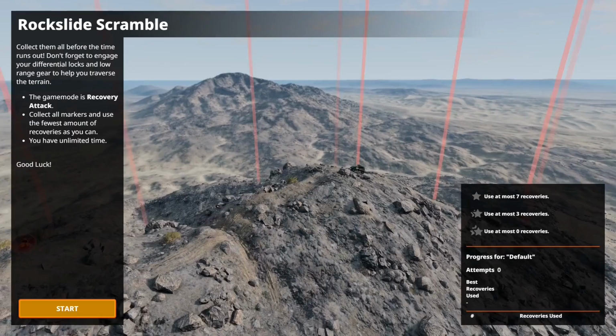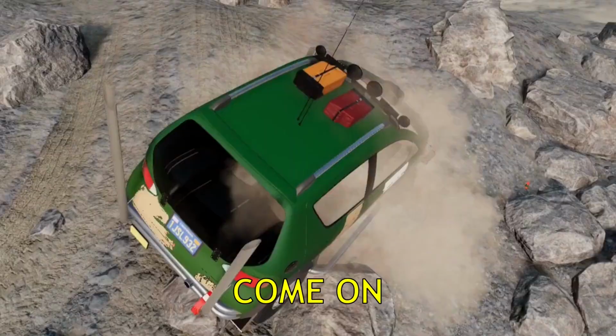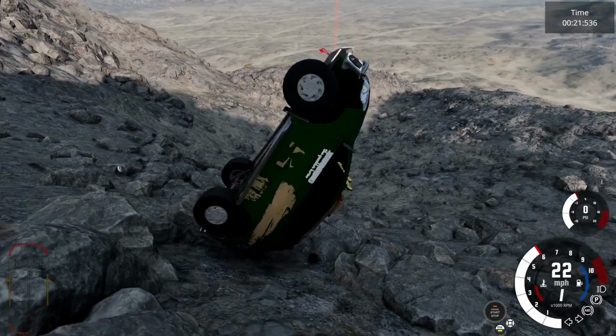I think Jimbo's a bit out of his depth. I'm supposed to collect all of those things. Good luck. Immediately drives into a rock. I didn't even turn, he just did that. Come on, you useless piece of crap! And I just chuck myself down the hill and get that one down there. You can get him, Jim! Look at him! Get him! He's so close!